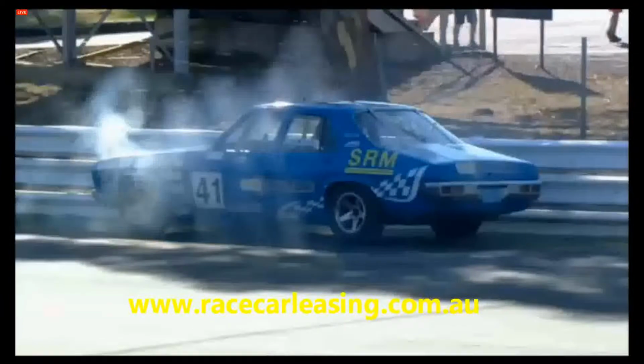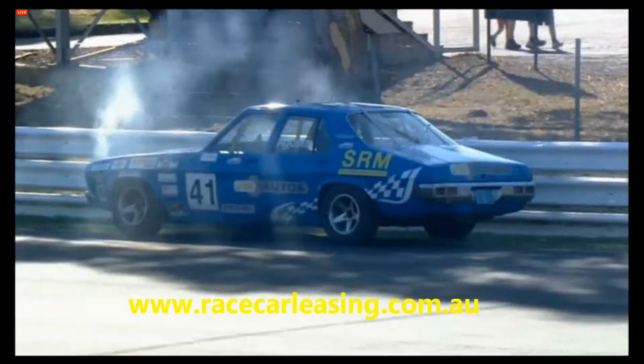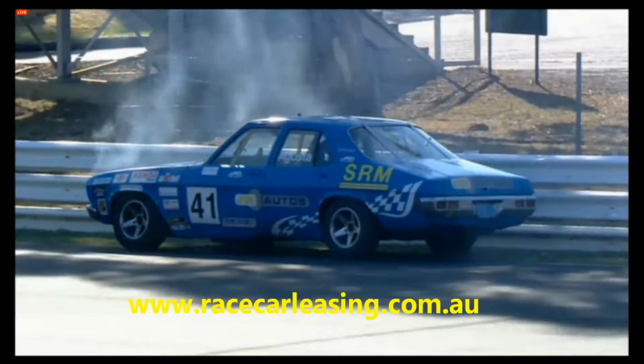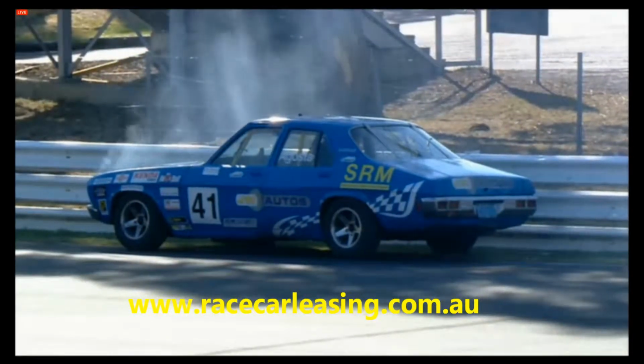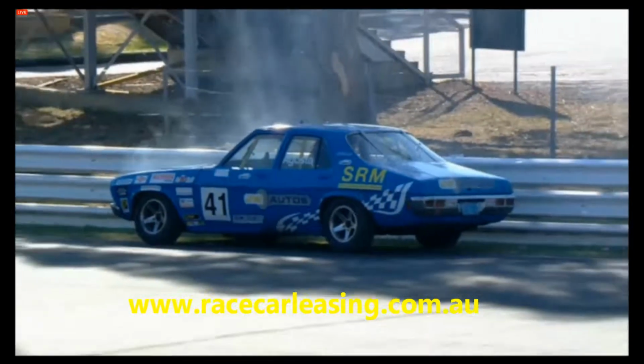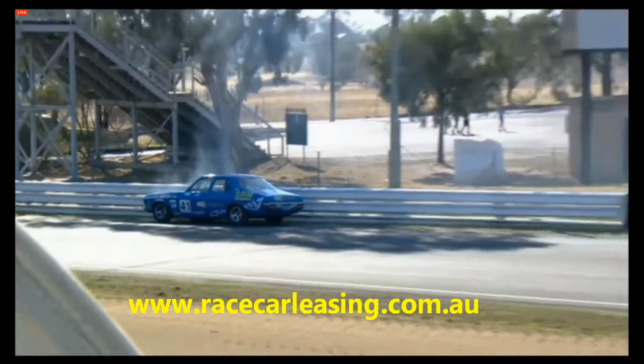So that is definitely serious. Yeah, this will be interesting because the leader and all the rest have to go past that. Oh, and we've got a car in the sand as well at Murray's there. So he's bogged. So 2 cars down here on pit straight at the moment. Hill Corner is where we're seeing at the moment.